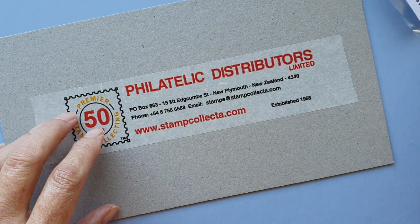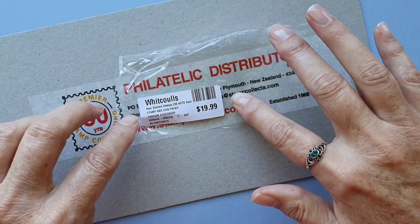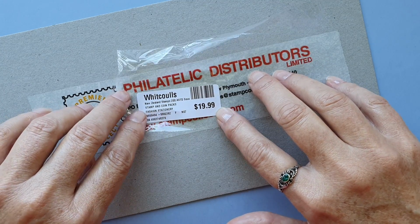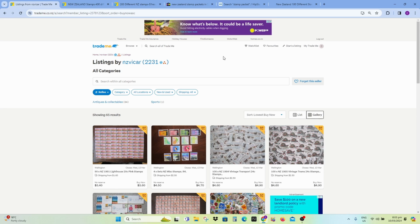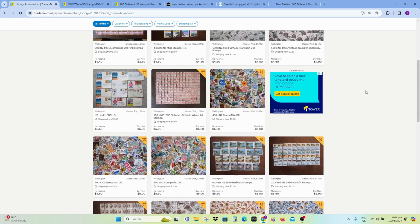And I paid $19.99 for the packet, and I think this is a bit expensive. So let me show you why I think so. Stamp packet with New Zealand stamps. I quickly searched to find some stamp packets for sale, but I didn't do an exhaustive search or investigation, just sort of hit and run. So let's have a look.